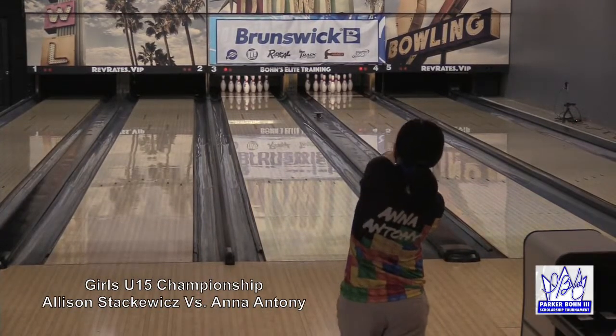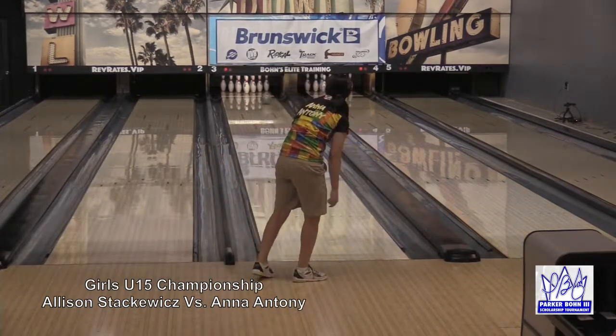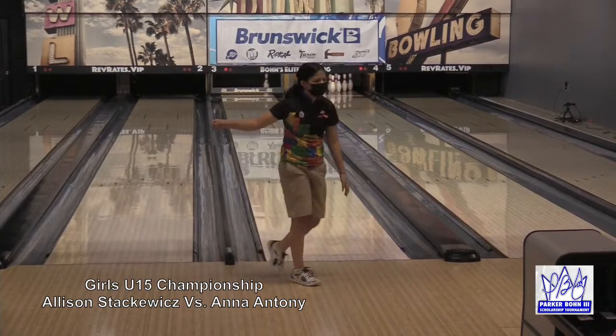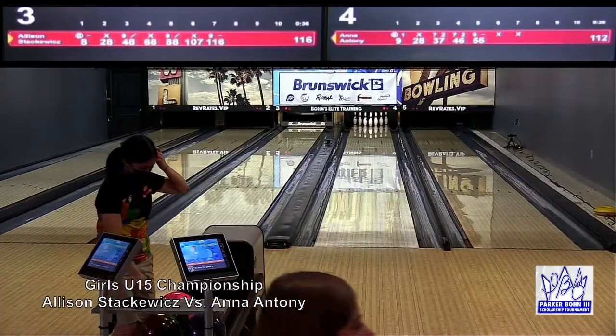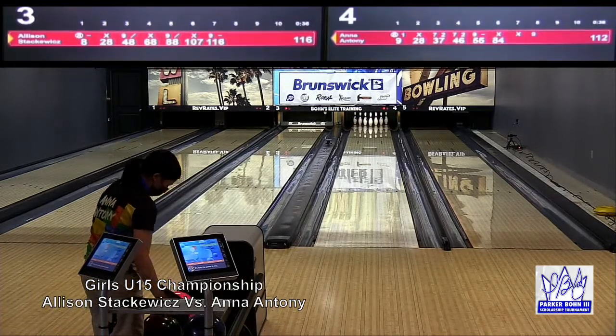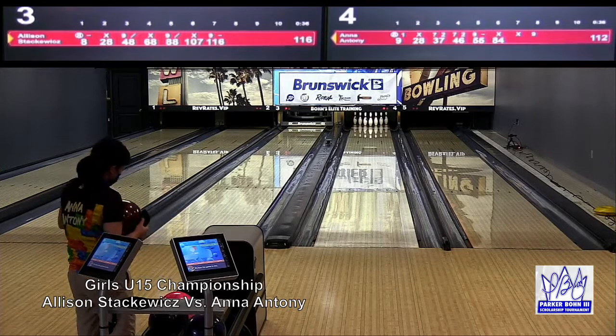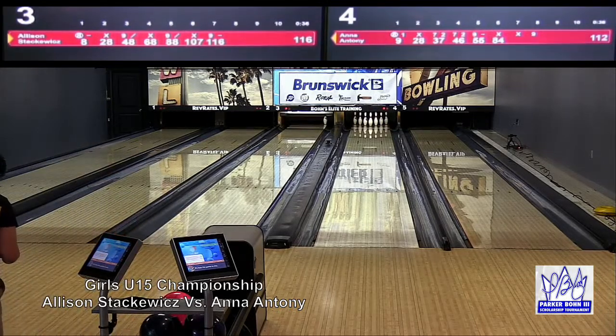Absolutely. So stepping up in the 8th on a double, looking to make it a triple and get back in this match. Pretty good shot. Great pitch there. And a ring of 10. Yeah, that was a really good pitch. Those were 2 pretty good frames there from her. 2 pretty good pitches that she's made in the 7th and 8th to really get back in this match after the start that she had in the first 5 frames.